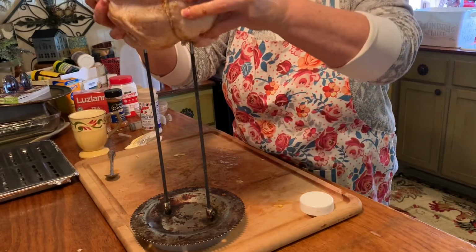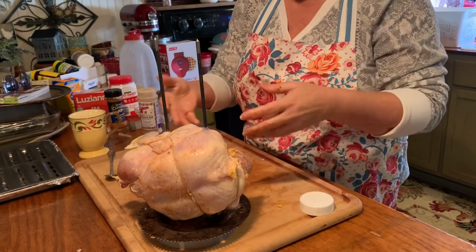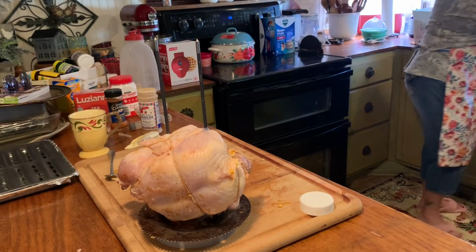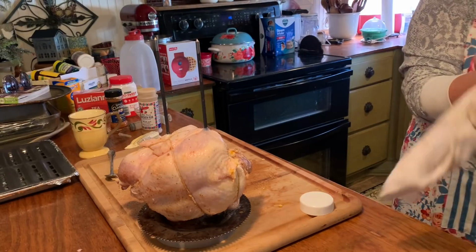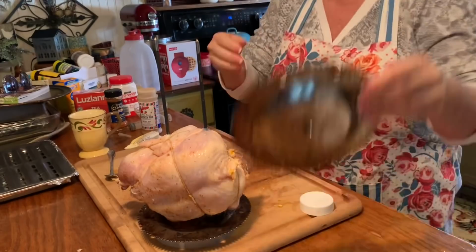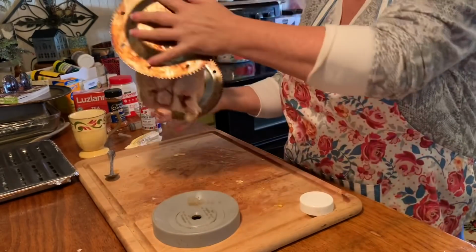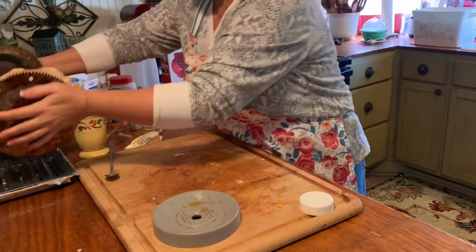All right, and then you just skewer him. Wash my hands again. Can't never be too careful with chicken. You know, when you're done with chicken, cleanup is very important, because you never want to get salmonella poisoning. All right, so he's dripping a little bit. I'm just gonna sit him on his tray.